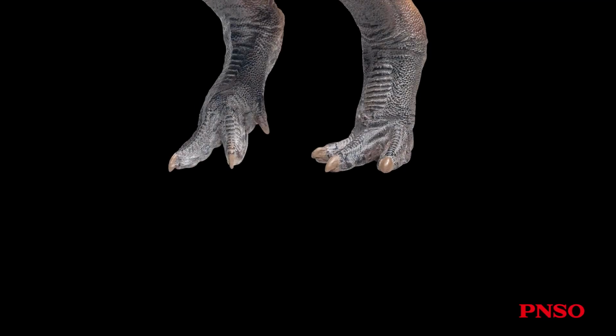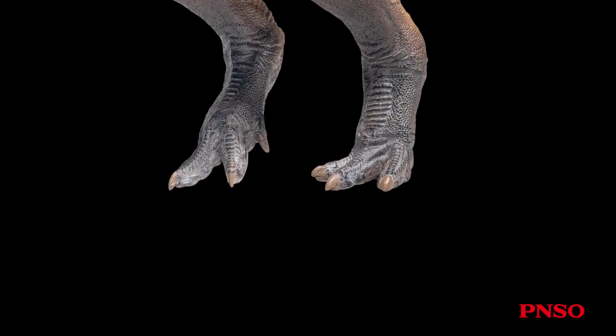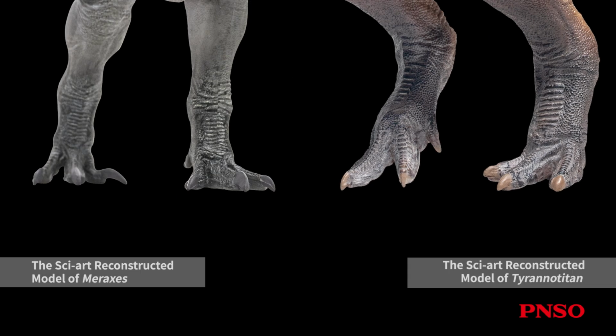In addition, its toes sharply contrasted with those of another dinosaur, Meraxis, whose complete hind limbs were found. The second toe of Meraxis was huge, similar to that of Dromaeosaurus, which is a pretty peculiar discovery. However, the Tyrannotitan fossil displays a very short second toenail, a relatively complete fossil evidence, and a distinctive feature that distinguishes this dinosaur from others.